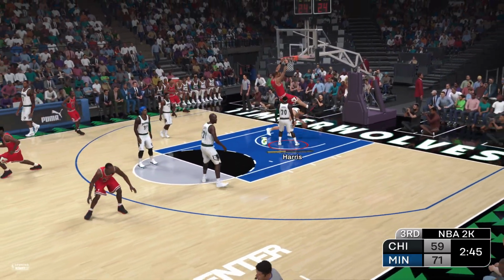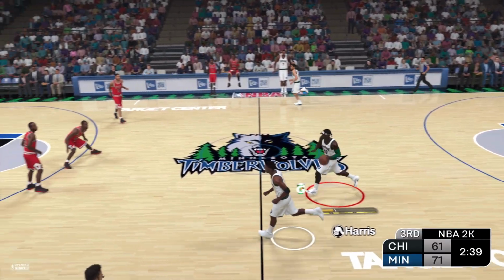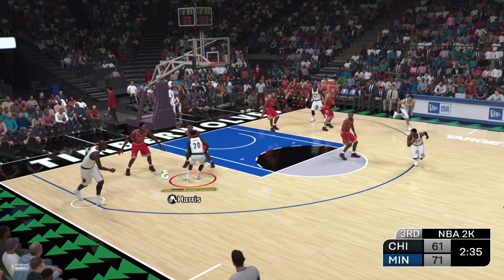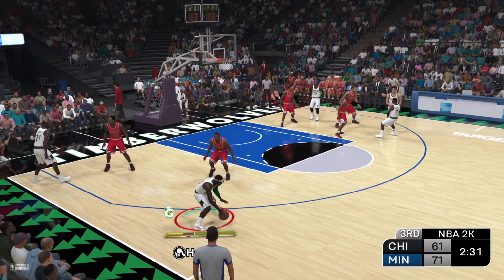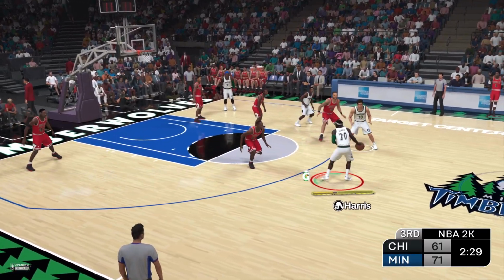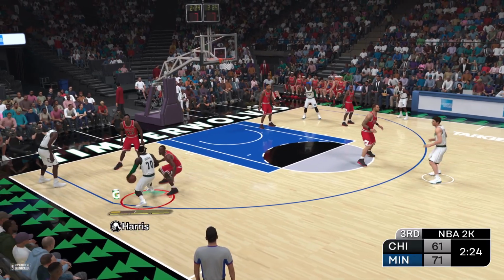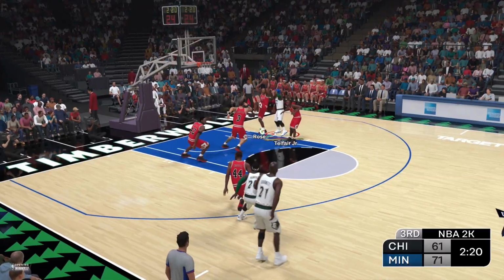Chandler, and the dunk by Chandler. And for a rookie, Jay Williams is really clever, able to move the ball into the hands of a ready shooter. Left side, Harris. Garnett finds Harris. Puts up a 3. Rebound by Rose.